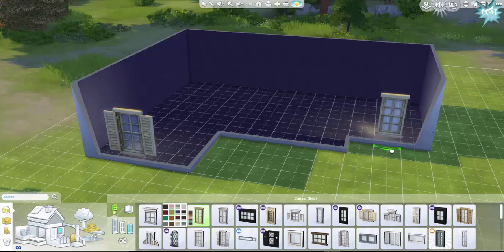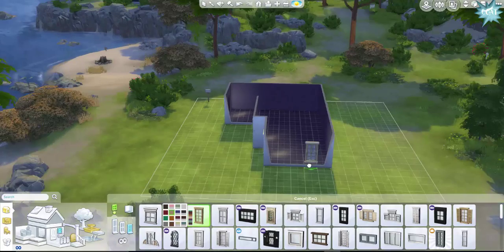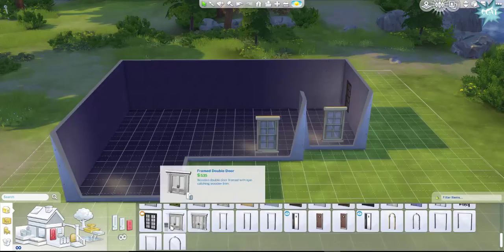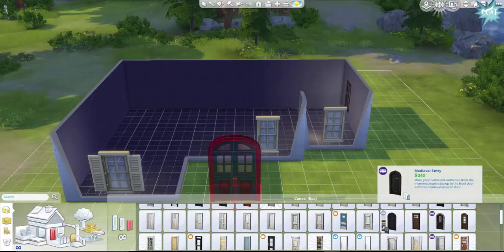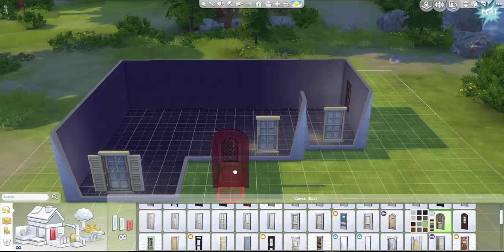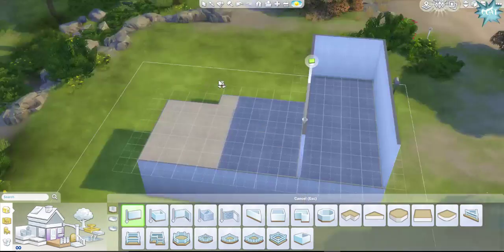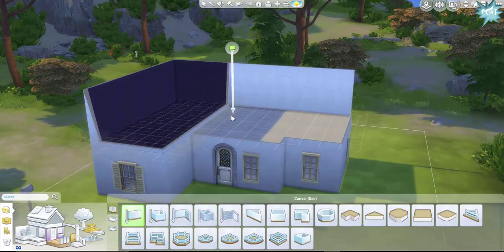So then, as I was starting the garden, I thought, wait a second, look at all this cottage stuff from the Sims 4 Get Together expansion pack. I can totally build the house or the cottage from Snow White and the Seven Dwarfs. So that is what I did, and this is what you're watching.